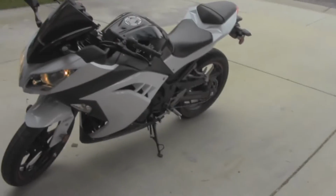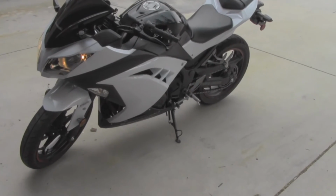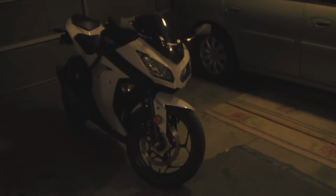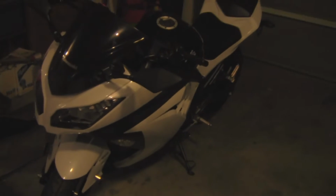Now that I've shown you guys it running, I'll go ahead and bring it back into the garage, then I'll talk about it some more. I've been looking at buying a bike for a while, probably for about this past 6 months. It's been an idea that I've been tossing around, namely because I know that it's a pretty fun experience to ride a bike.